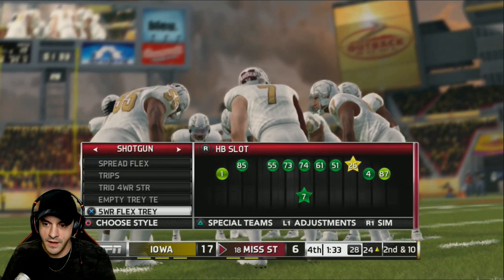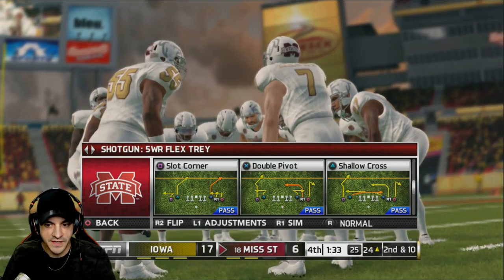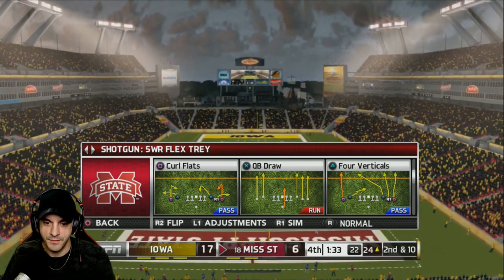He's tired, man. All right, let's get him out then, coach. If he can't make that catch, get him out of the ball game. But he's our best player. Get him out of the ball game. Man, that was there.